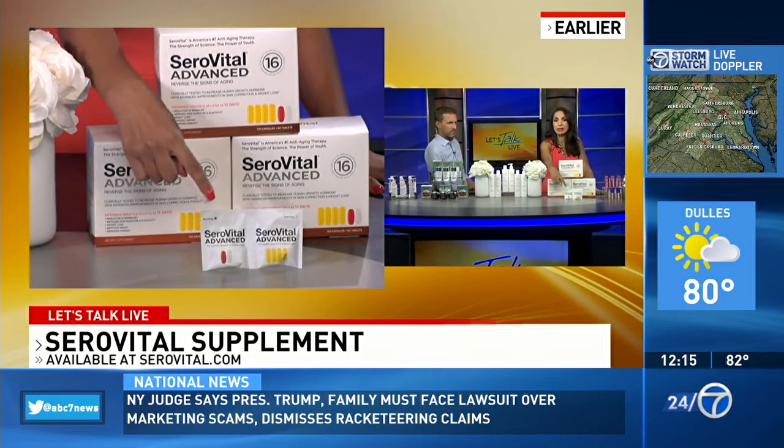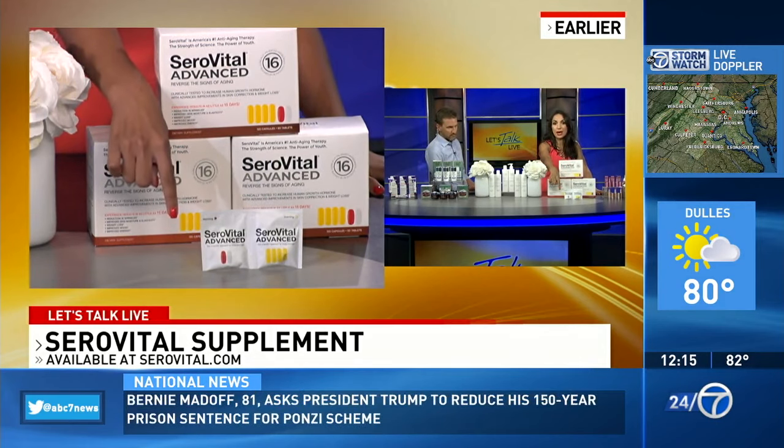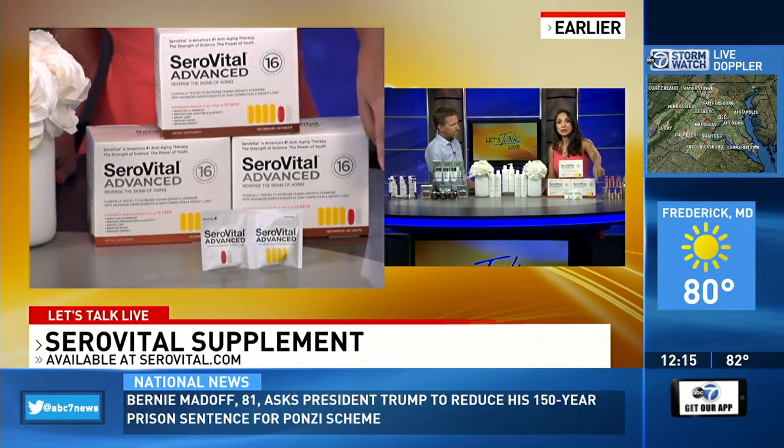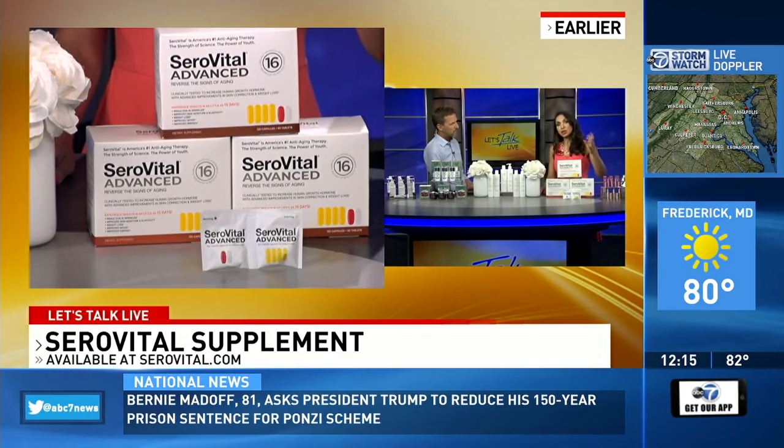This is how you use it. I love how they do the packets so you can take it and it's already separated. So convenient. So you start in the morning with the white and the red pill. You can take that with your breakfast. And then in the evening, you take the 4 yellow capsules. They want you to do it 2 hours after dinner with water on an empty stomach. That's how it works the best. And you can get this at CeraVital.com.